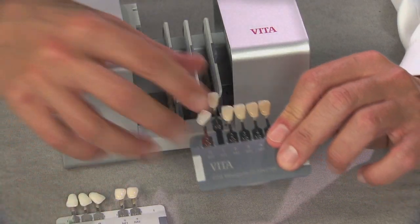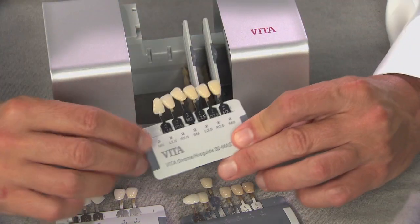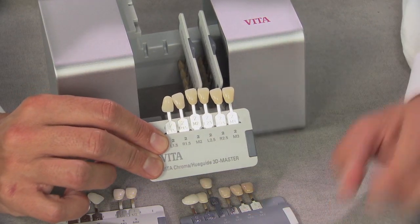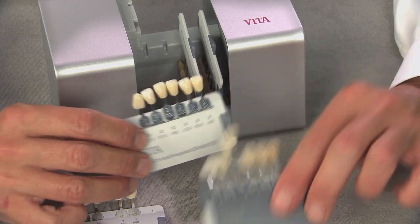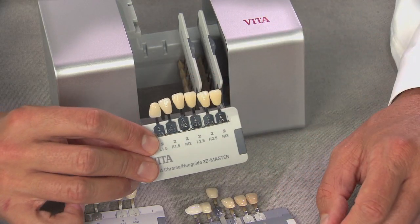And if we decided that it was number 2, we'll take out the number 2. And you'll see we have a few more choices here. But really, in my experience, any one of these is going to be correct. Very slight differences between these shades. This is the big deal, is getting the value correct. Once you get the value correct and you get into this family, now we're starting to split hairs a little bit more about which one's correct.